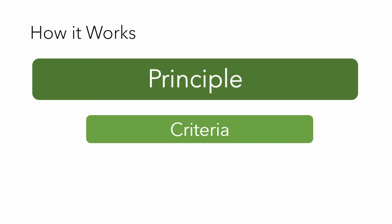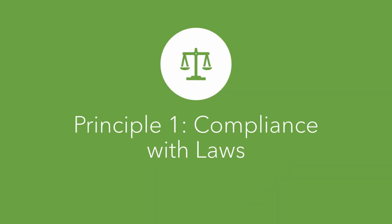Lastly, each criterion has one or more indicators, which are the specific direction an organization must follow, the level at which audits are done. An indicator that the organization must meet to show that they do promote gender equality is that maternity and paternity leave is available for no less than 6 weeks after childbirth, with no penalties associated with taking it. Now, let's go over all 10 principles of the FSC New National Standard.